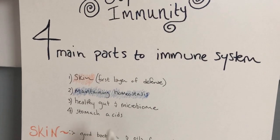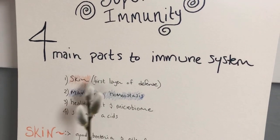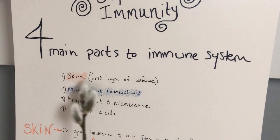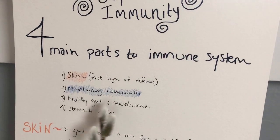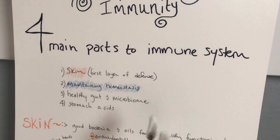The 4 main parts to your immune system. The first layer is your skin. Think of that as like the front men in line, them front soldiers. Then we have maintaining a homeostasis. The third is the healthy gut and microbiome. And fourth are your stomach acids.